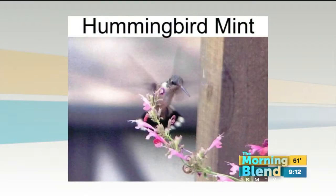Which brings me to my next question. If you're, I mean, it's planting season. Well, two-part question here, I don't want to confuse you. What type of flowers do they like, and how long will they stick around to enjoy those flowers?